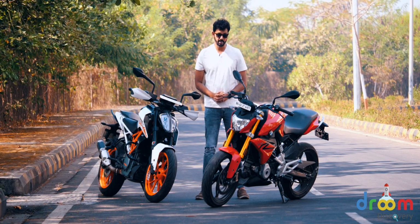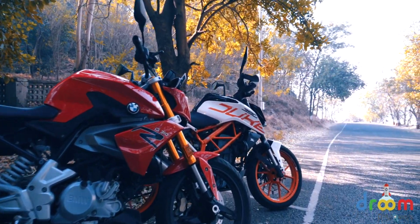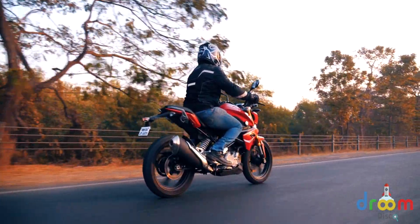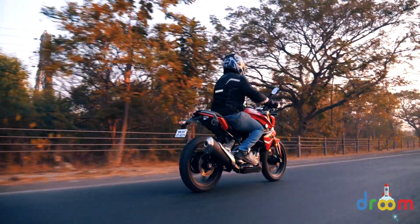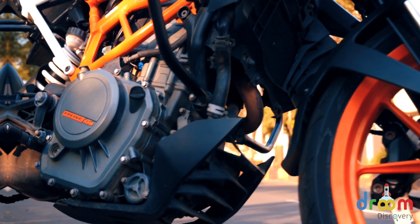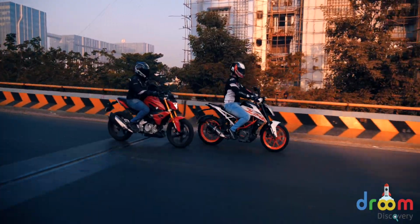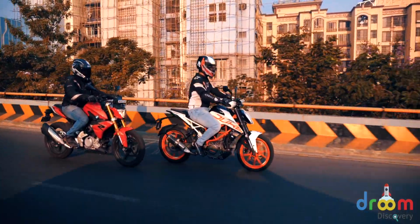But in terms of refinement, this BMW motor excels and is better than the one on the KTM because it doesn't have as many vibrations as the KTM. That said, the G310R also has some amount of vibrations, but they are considerably less than its TVS counterpart. Sadly though, the premium price BMW misses out on a slipper clutch which is there on the Duke 390. The 390 also gets adjustable levers, something which is again missing on the BMW. The clutch action is lighter on the KTM, but the gearbox on the BMW offers smoother shifts.